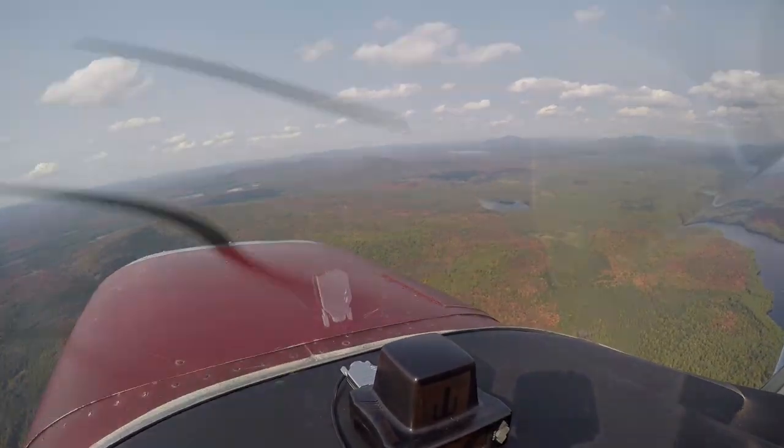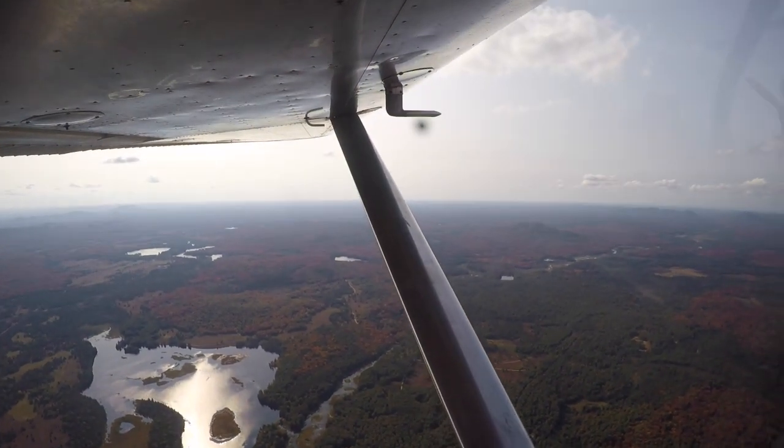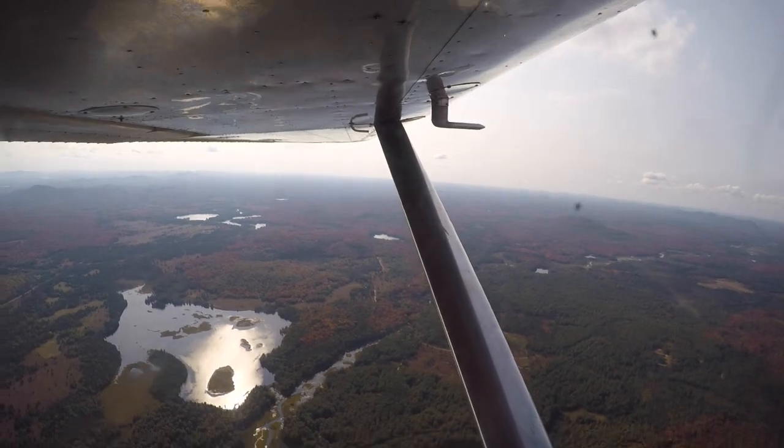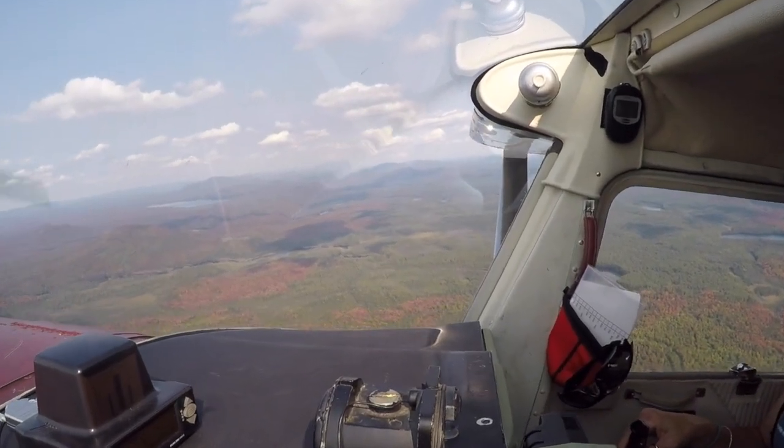Okay. For departure to the south. Sorry, it's bumpy, that's why. Okay. Citation 227, Mike Charlie. Car inside for you guys. I appreciate it, thanks. We'll see you in about 10.